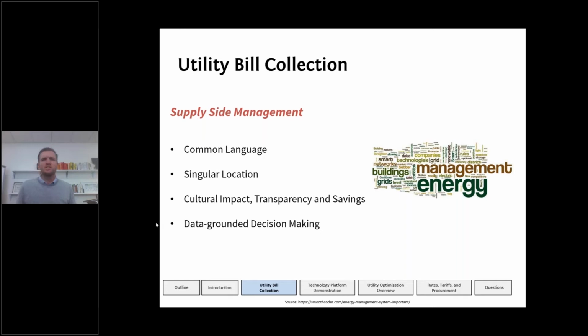And then the final thing is data-grounded decision making. So as facility operators are considering things like LED upgrades or toilet upgrades or HVAC upgrades or roof replacements, it's good to have data-based decision making at our fingertips. And what better way to make those decisions than grabbing the actual utility data from the actual facility to make those best decisions.